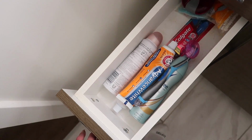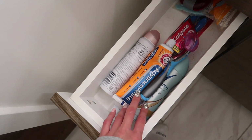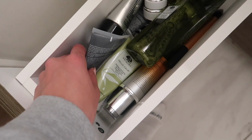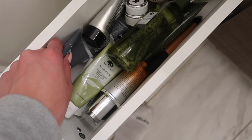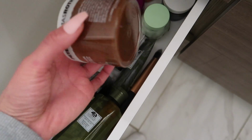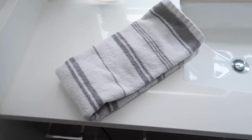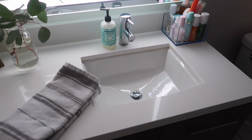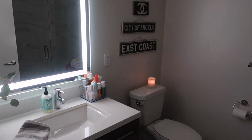Over here is like my toothbrushing needs, and then deodorant sprays. And then down here, I like to keep more skincare. As you can see, I love my masks. So I'll have different masks in here that I like to use for rotation. So essentially, it is just a lot of skincare in my bathroom space. But as you can see, having it all clean like this just looks so nice. Just like a hotel room. And that's my bathroom tour.